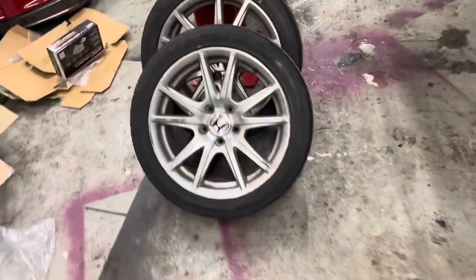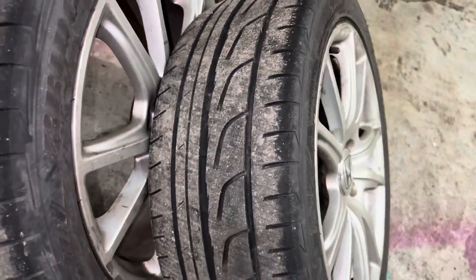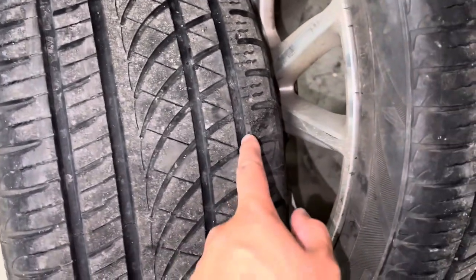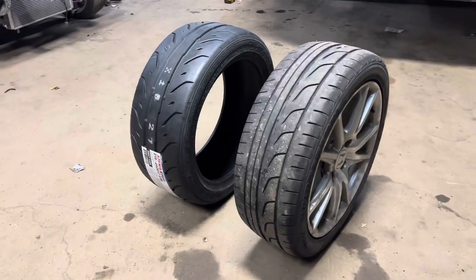The tires, now that they're off, we can kind of see them a little better. Again, the threads are there, it's just dry rotted, and the reason I want to align it is because there is a little bit more inner wear than outer wear in the front. The backs look like they were fine, and although these are dry rotted, I'm going to keep them as a drift spare. Start off with the front tires.